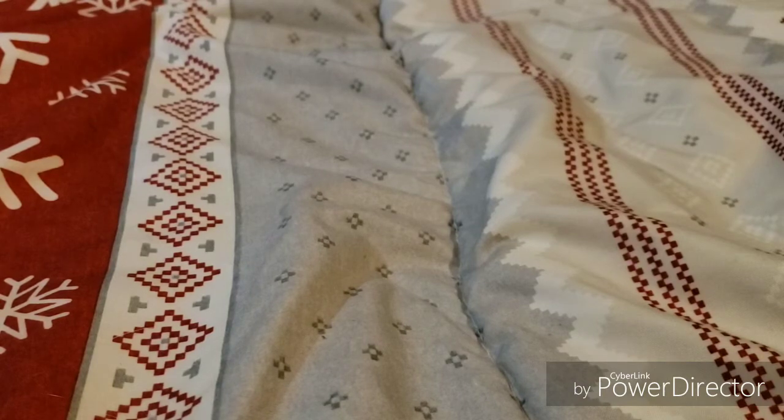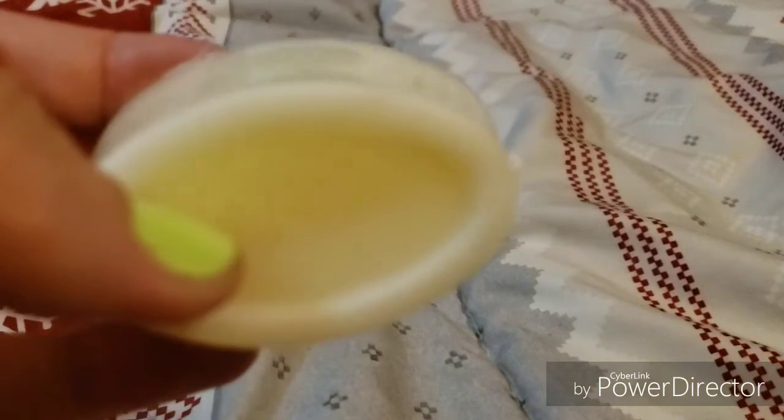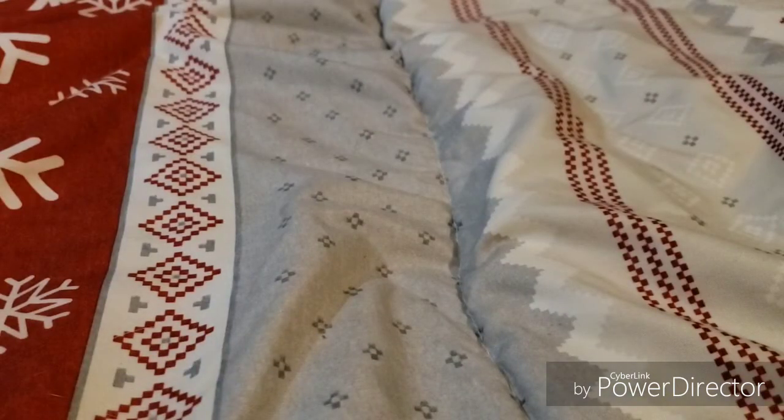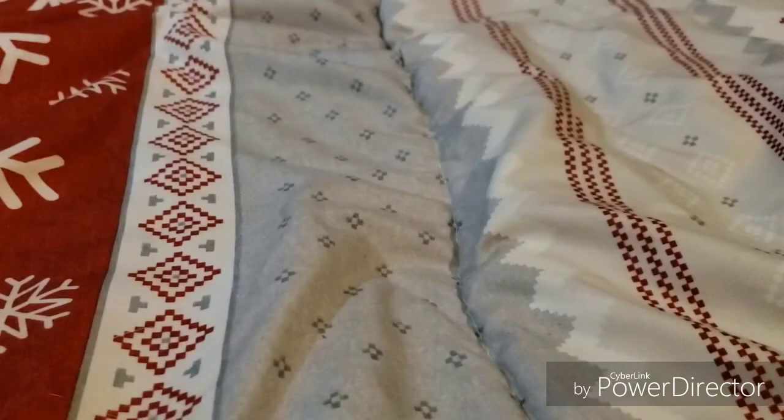Let's see. I got Tranquility. This is like a very soothing, relaxing spa type scent. I honestly don't even know how to describe it other than it smells amazing. It's kind of powdery, but it reminds me of like being at a spa as well. Very relaxing. Maybe a hint of floral. But if you want to know the scent description, I can look it up for you. Just let me know.